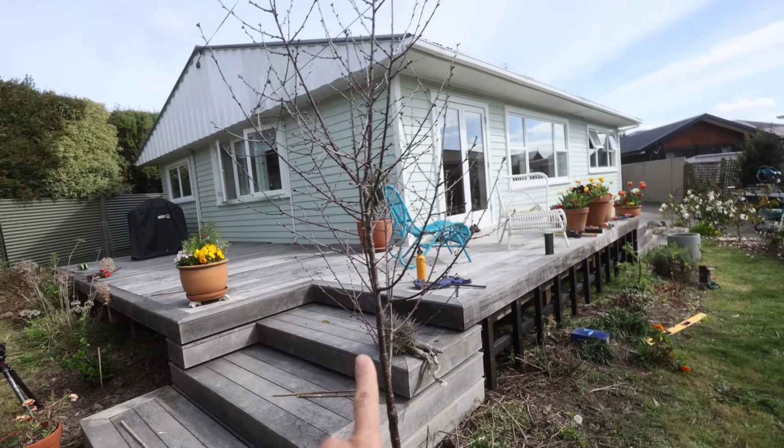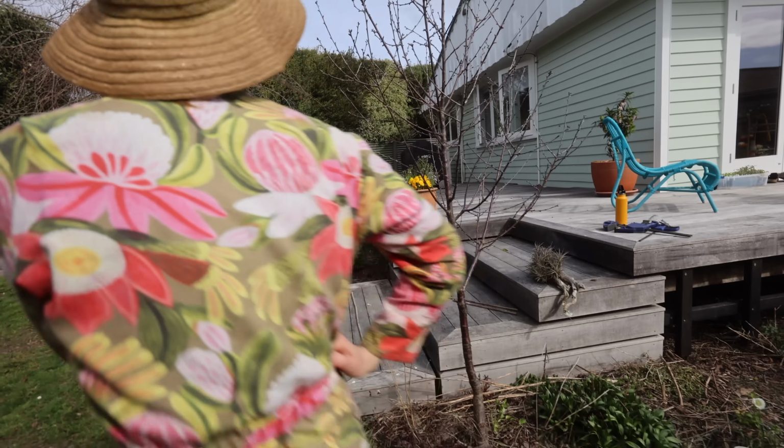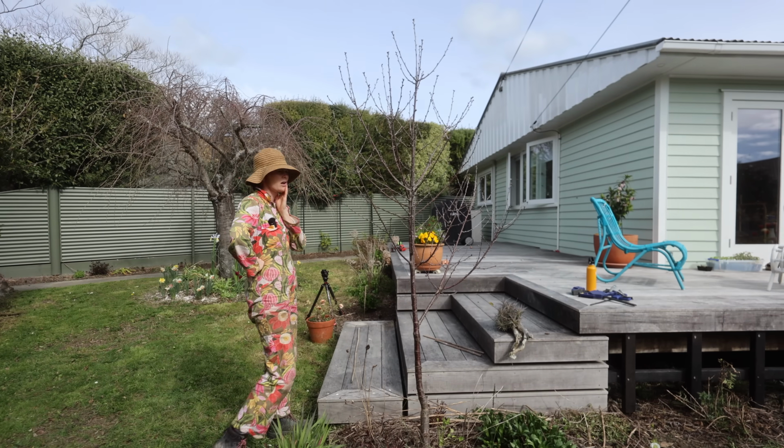We planted this tree, by the way. How long ago? I can't remember how long. 2 years. So look, it's going really well though, eh? Yeah. Look at it.